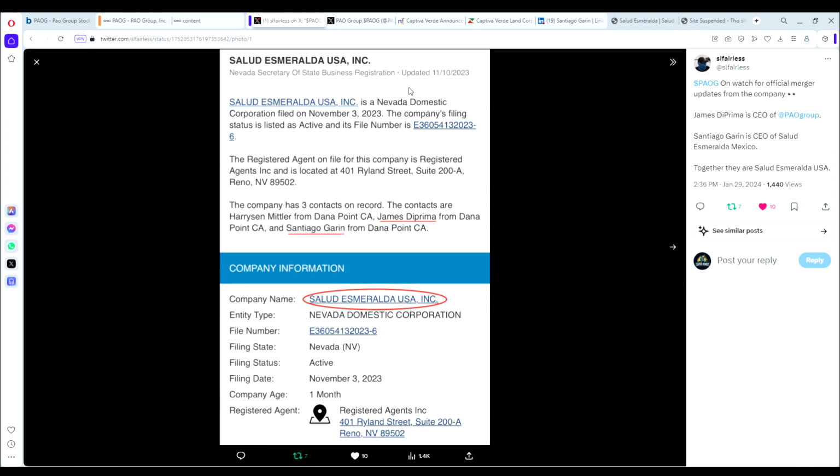Okay, so we have that. And then we also have this from November 3rd. Shout out to @SLFairless on Twitter for putting a lot of this DD together. Definitely made it a lot easier for me. So go give him a follow. He does great work. But this is from one of his DD posts here.